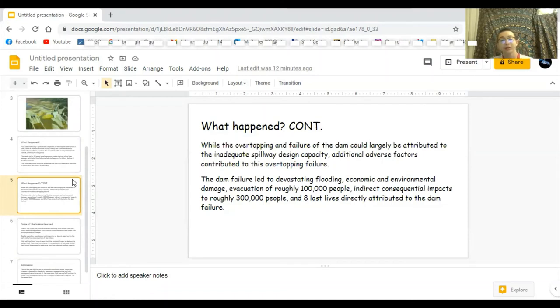The dam failure led to devastating flooding, economic and environmental damage, evacuation of roughly 100,000 people, direct consequential impact to roughly 300,000 people, and 8 lost lives directly attributed to the dam failure. So, besides the rainstorm itself, the dam failure cost 8 people. This can be caused by the dam not being stable, or the capacity may not be able to hold a certain amount of water.